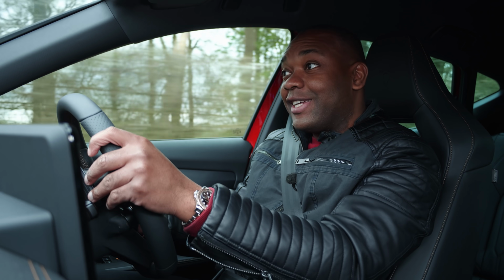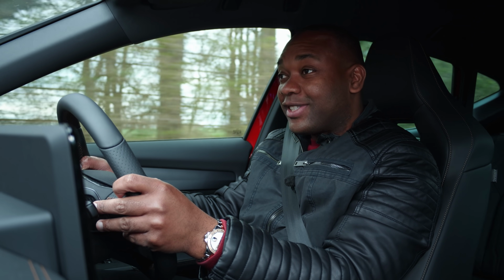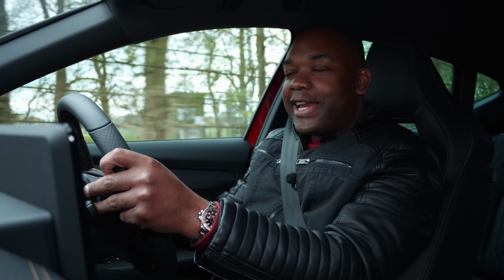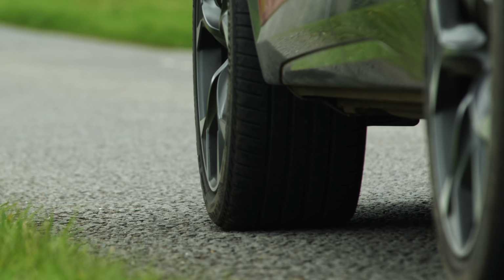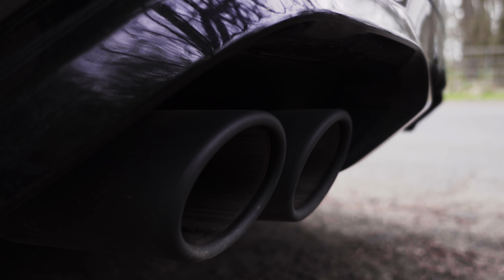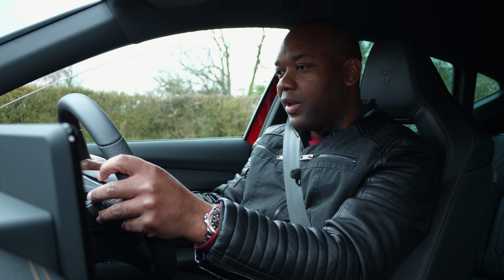So Cupra claim this thing can do 155 miles an hour flat out. They also claim that it can do 0 to 62 in 4.9 seconds. Should we find out if that's true? Yeah, why not? Before we do that, quick sound check. Not so bad. Not so much in the cabin though. It's a bit quiet in here, but here we go.